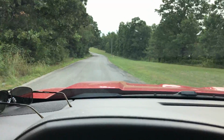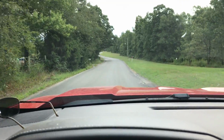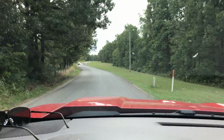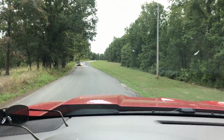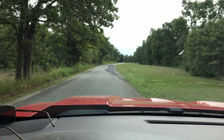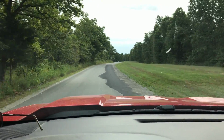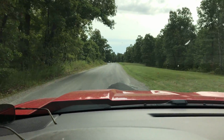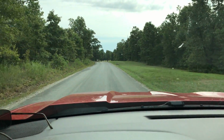This is an awesome area. The resort, the NRO Resort, is a pretty popular resort, kind of a family-oriented deal. They rent cabins, they do float trips, and they'll pick up your canoe or put you in. You can put in and pick up on different points they have.